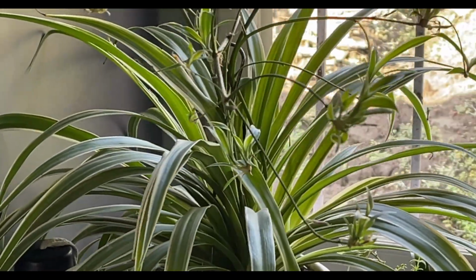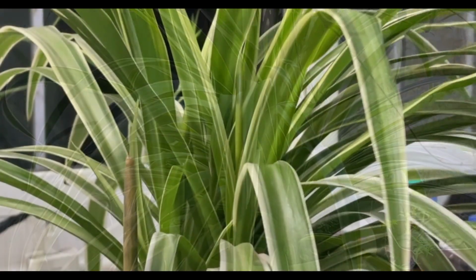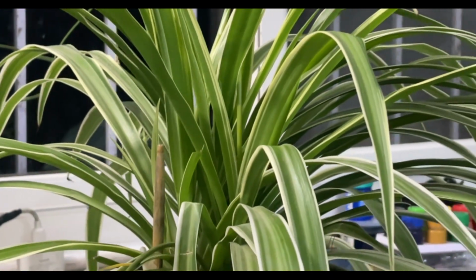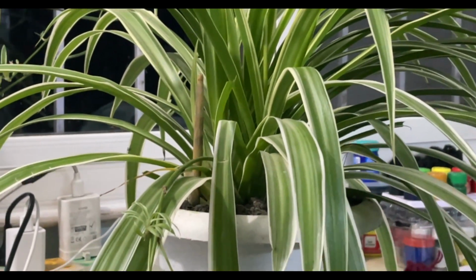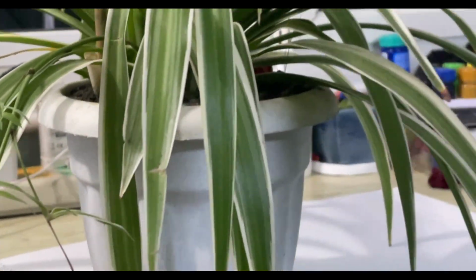These babies grow so fast, they're often used to decorate schools, offices, and homes that need greenery quickly. They also adapt well to many conditions and are very forgiving if you forget to water once in a while.